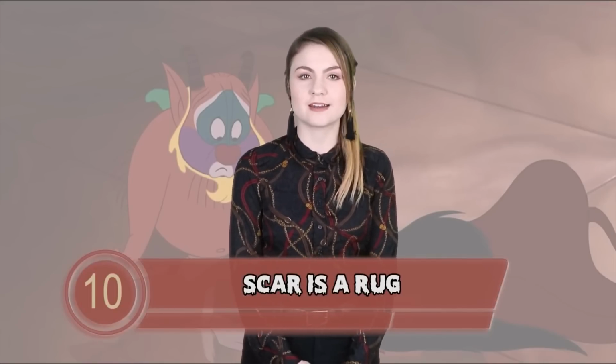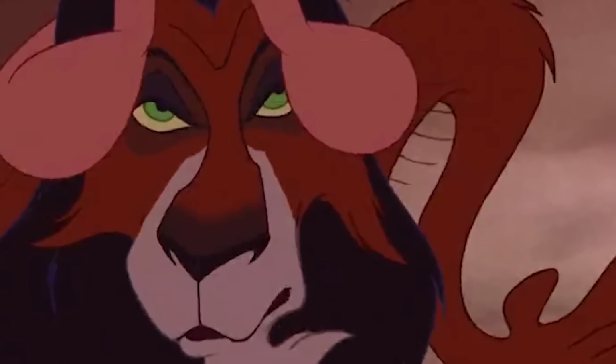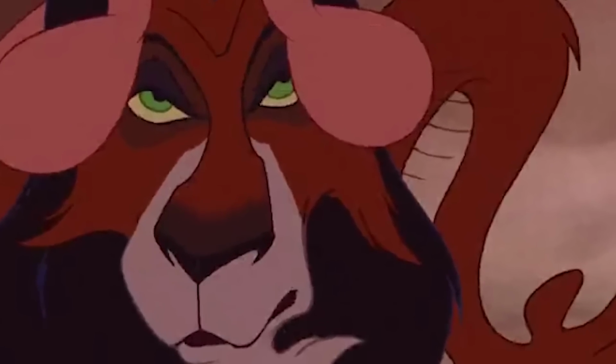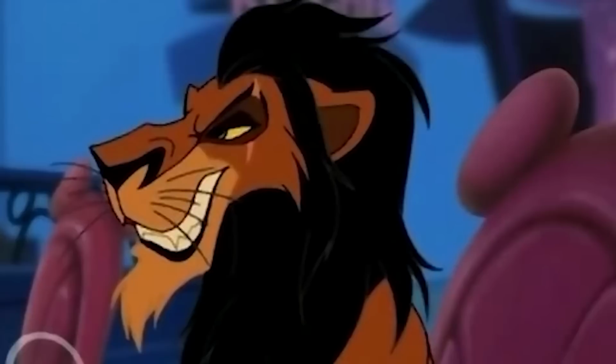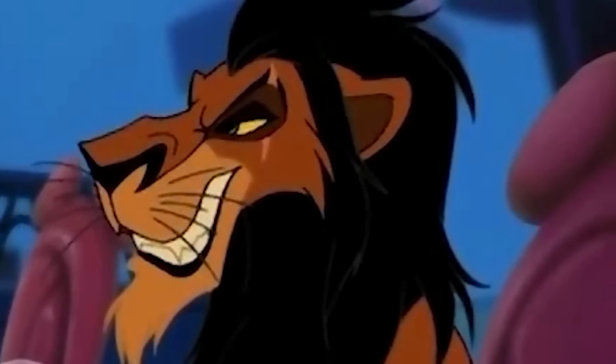Coming in at number 10, Scar is a rug in Hercules. Nobody likes Scar. The oddly British brother of King Mufasa who ends up conspiring to murder him is just, you know, a bit of a douchebag. Scar is a bad lion. I categorically don't agree with hunting animals, and I find decorating with death a bit morbid, but it happens, and some people have, say, moose heads on plaques on their wall, or polar bears or lions turned into rugs.